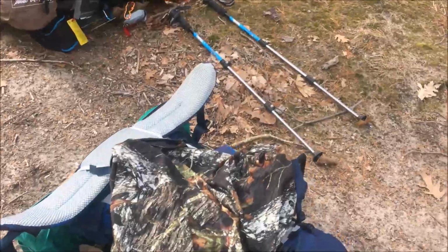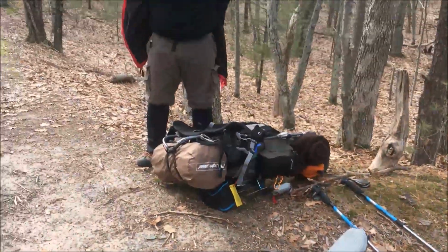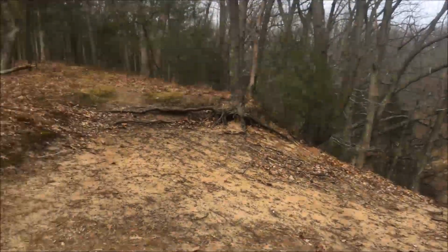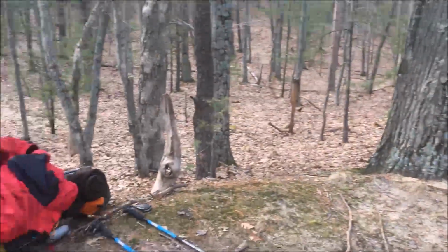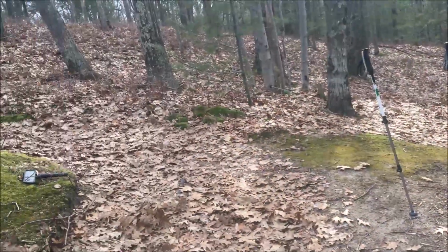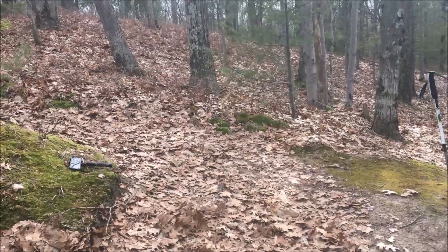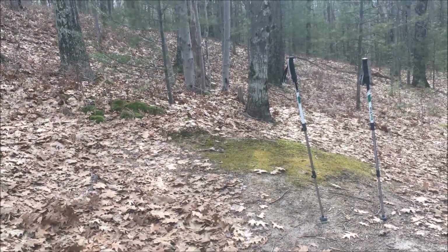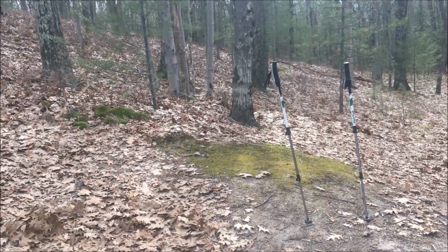All right, so we're a couple miles in. We're just taking our bags off so we can take our raincoats off. It's getting warm. Only got a couple miles left to the waypoint. Watch says we should be there in about 40 minutes.